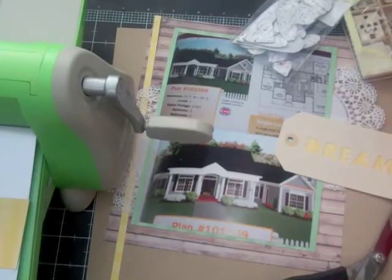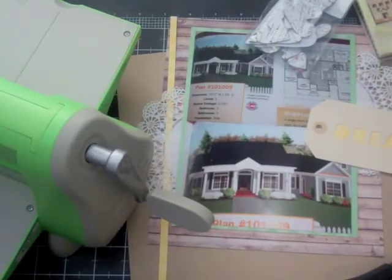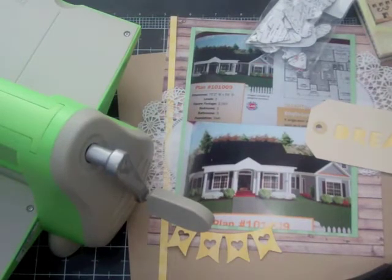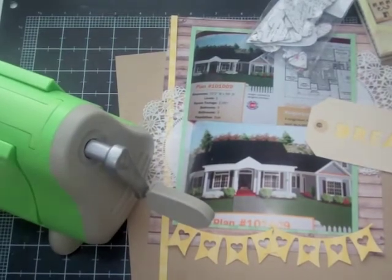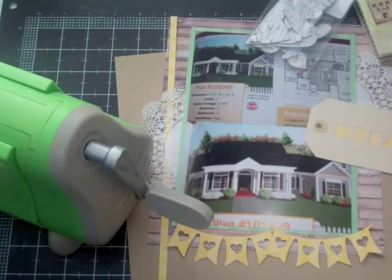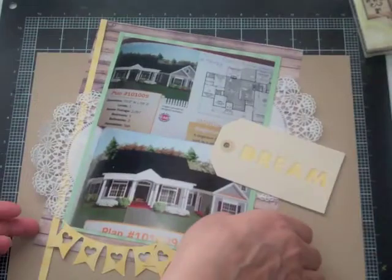So at this point, I'm still putting those dies through, going back and forth a few times because I want to make sure it cuts all the way through. It cuts out the little heart, and I don't want all different colors underneath where you can see the photo. So I'm going to put a little piece of paper behind each little heart so that it's uniform. I'm going to cut a little piece of that blue paper that I matted the photos with and stick it in behind.